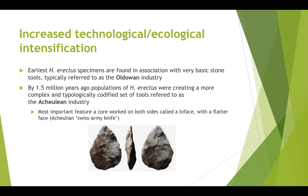The earliest Homo erectus specimens are found associated with Oldowan tools. These Oldowan tools are very similar to what Homo habilis was using, what the gracile Australopiths were using. By 1.5 million years ago, populations of Homo erectus were creating a brand new tool type. This industry is called the Acheulean industry, and it's characterized by a core that's been worked on both sides, relative to the one side that we work in the production of Oldowan tools.